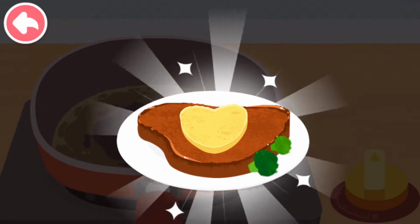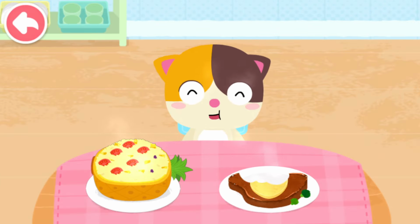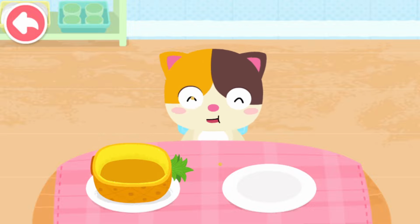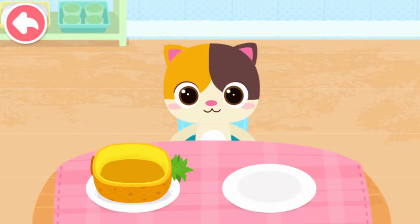Eating beef protects the body against the bad bacteria. Nutritious dish is ready. Let's serve them to your friends. Healthy food is so tasty.